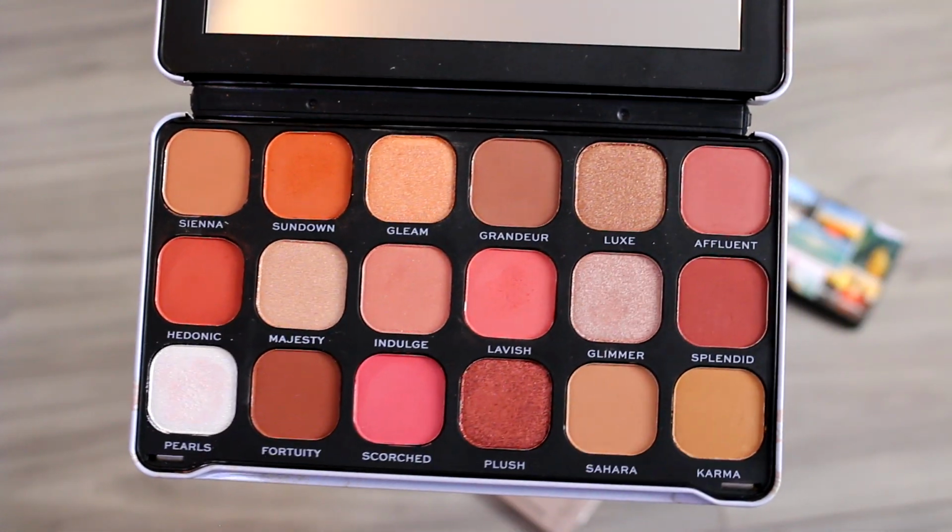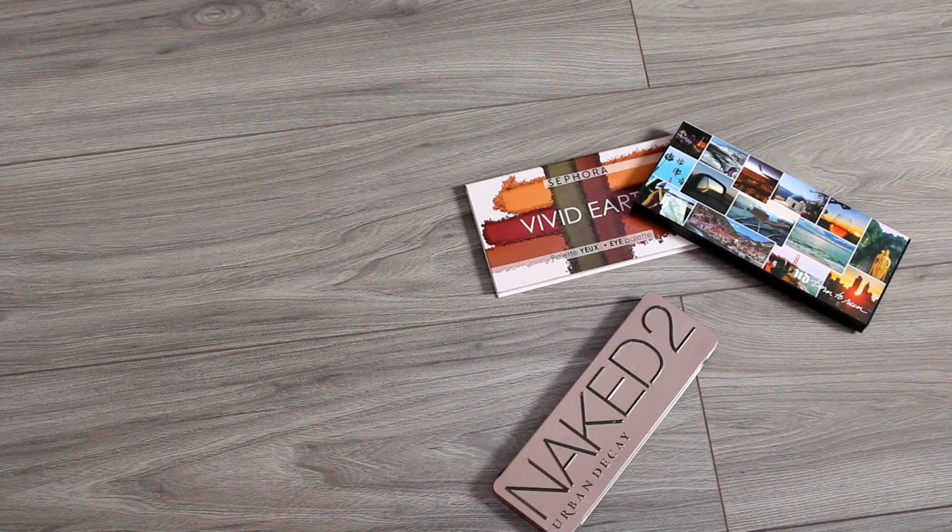I love this one. And the peachy tones are quite pigmented. I had no expectations from them, but they turned out pretty great. And I'm gonna swatch some of them for you.